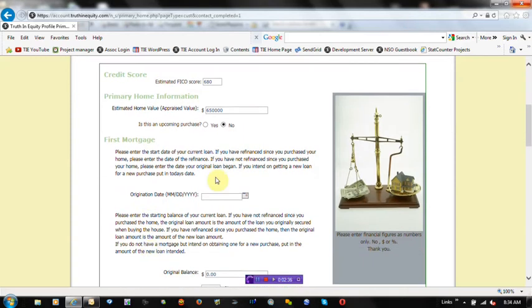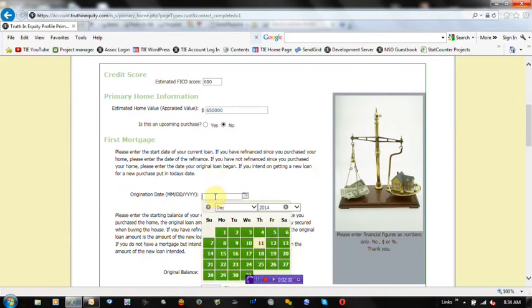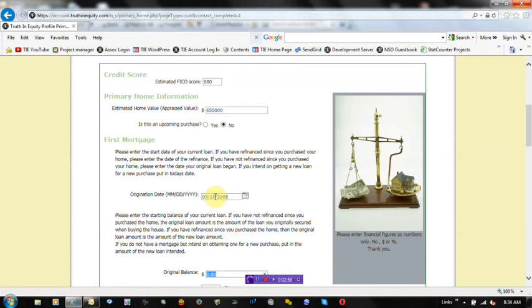But for now, let's just say they're refinancing, or they'll need to refinance. They've got a current mortgage. Their origination date. When did they last refi the loan? If they've never refied and they purchased, and they've been in it for 5 years or whatever, that's the date we're looking for. The date of the last loan put in place. So let's call that March 15th, 2005. Now we know when the clock started on that loan.